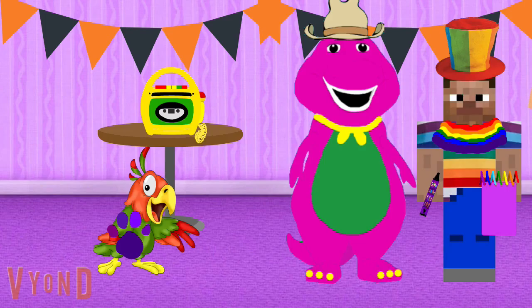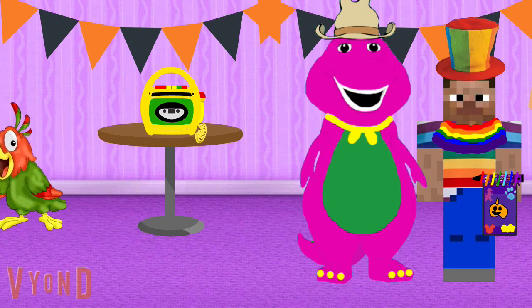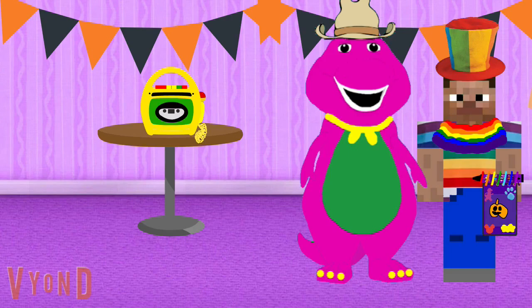So anyway, a parrot. Let's draw a parrot's head, the body, his eyes, a beak, some lines for the legs, some wings, and a tail, and we have a parrot. Hey! That was our third clue. Oh boy! It's time to sit in our Dino-Mite thinking chair! Right, come on.